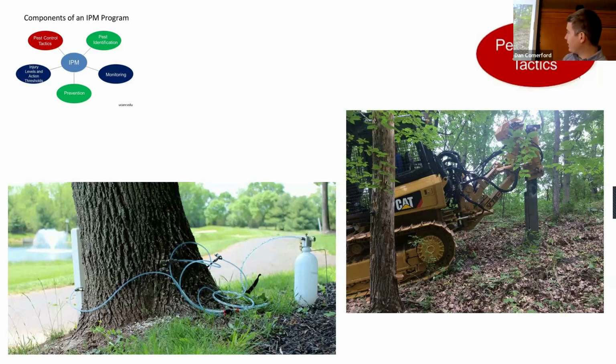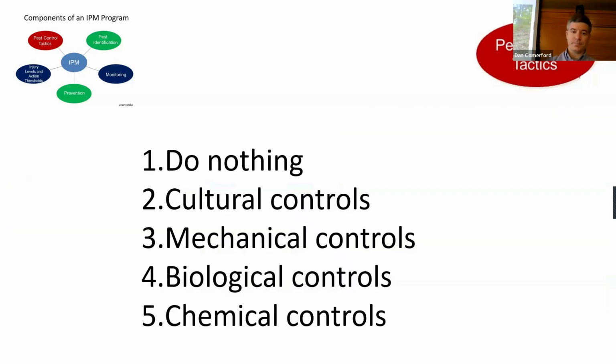The illustration on the right side of the screen shows our vibratory plow. It's a big bulldozer with a big knife blade in the back that's stuck into the ground 5 feet deep. And we use that to cut roots around infected oaks to prevent disease transmission. So that's an example of a mechanical control. These are some of the controls I just mentioned.